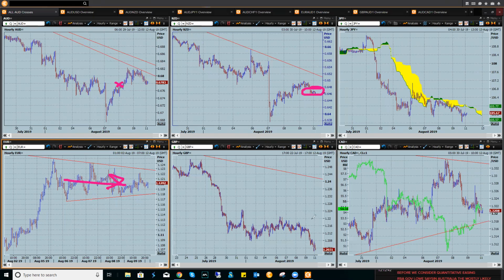Euro just trading sideways. There's sterling down. And CAD's trading sideways, but a pretty big range. It's all over the place. You can just see dollar yen just drifting to the downside still. All right, so not too much to get excited about just at the moment.